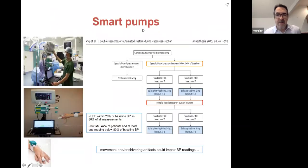Smart pumps have been investigated. Smart pumps are devices that are not in routine use for the moment, but they are driven by computer and artificial intelligence. And this study, for example, showed interesting results, but still 47% of patients had at least one reading below 80% of baseline blood pressure, which means they had hypotension. And this was mainly related to movement and shivering artifacts that could impair blood pressure readings that were performed continuously with this probe put on the finger. So smart pumps are interesting for the future, but they are not used routinely for the moment.